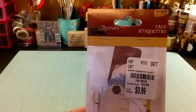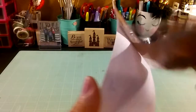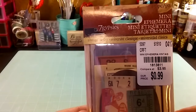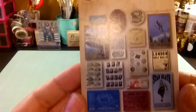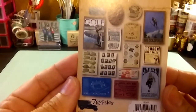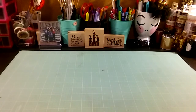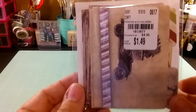Here is the IQ, 7 Gypsies tags. Some tags. In here we got some 7 Gypsies mini ephemera. This is how it looks inside. This is what it brings. Sorry for the glare. 7 Gypsies, very cute.